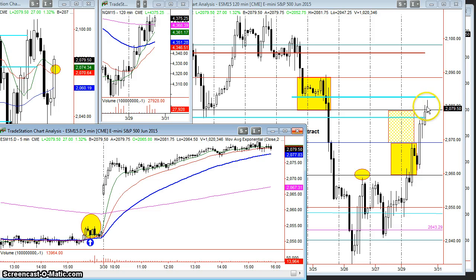T1 79.75. So anytime we can get the T1 in a 30-point plus move, you want to be careful thinking too much more than that. At least that was our opinion today.